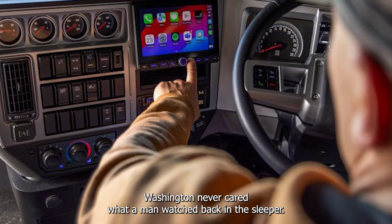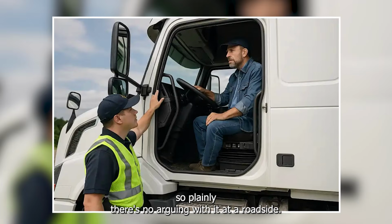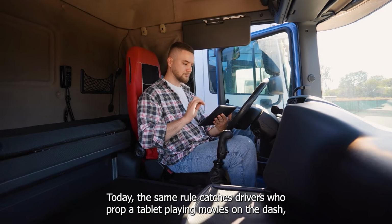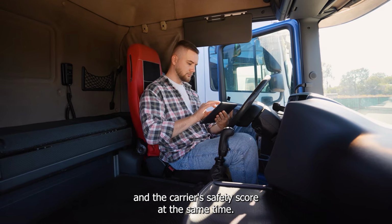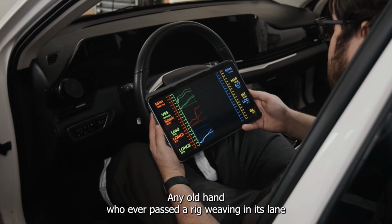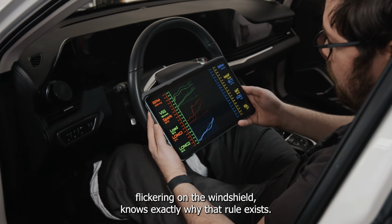Washington never cared what a man watched back in the sleeper. The rule was written for the driver's seat, and it was written so plainly there's no arguing with it at a roadside. Today, the same rule catches drivers who prop a tablet playing movies on the dash, and the violation lands on the driver's record and the carrier's safety score at the same time. Any old hand who ever passed a rig weaving in its lane at 2 in the morning with a blue glow flickering on the windshield knows exactly why that rule exists.